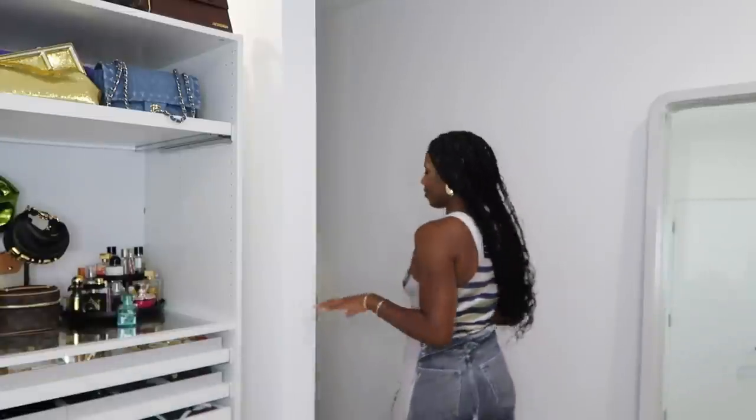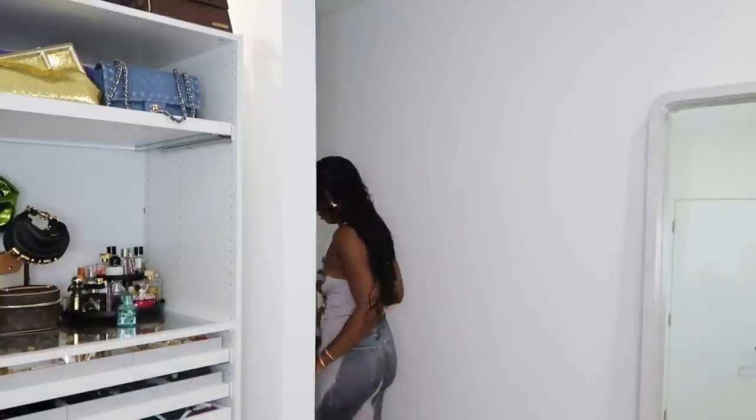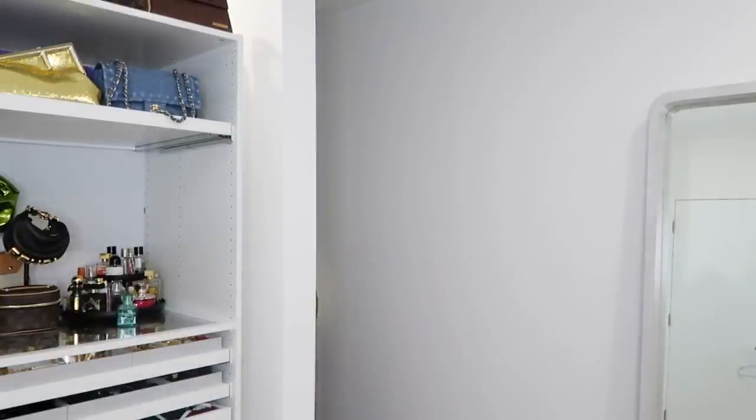All right, let's go to dinner. We need a drink, we need a cocktail. That was too serious, we need a cocktail.